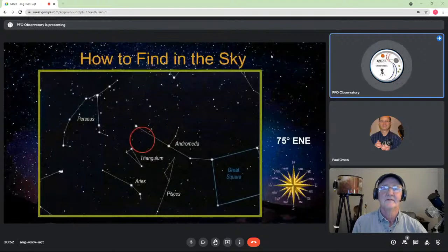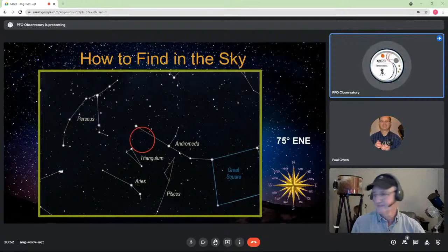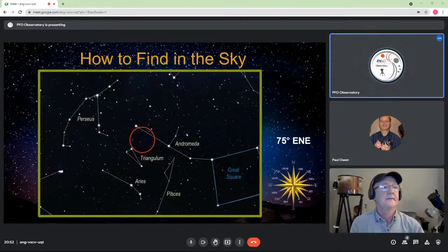So where do I find it in the sky? Well, everybody can look up and see the Great Square of Pegasus. At around midnight, you want to orient yourself at 75 degrees east-northeast, and look up. You find the Great Square of Pegasus. If you come down 2 stars and go up 2 stars, that takes you to the Andromeda Galaxy. But if you go over 2 stars and to a 3rd star and down just a little bit, about 2/3 of the way to the 3rd star, you'll come across what looks like a golf putter.